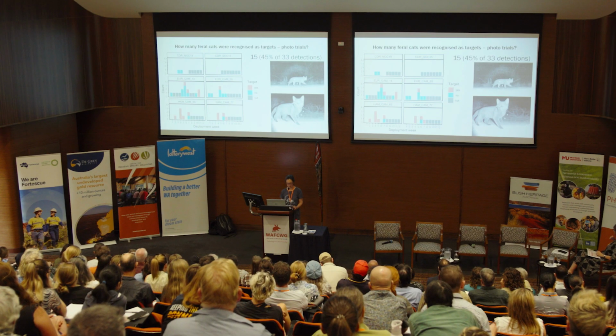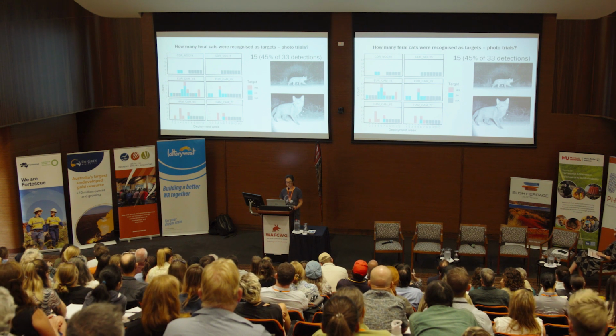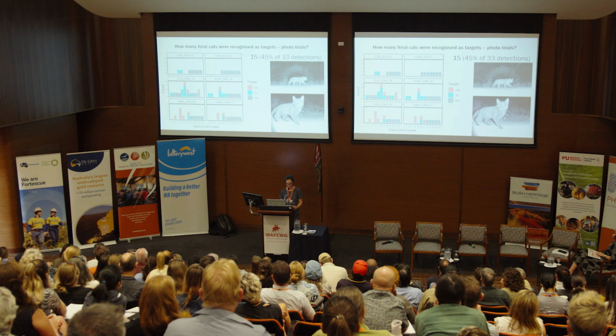So in the photo trials on the 3 reserves, we found that 45% of cat detections by the Felixers were recognised as targets. These plots show the number of cat detections that were recognised as targets in red and those not identified as targets in blue in each successive week of the trials from the date that the deployment started in each of those photo-only trials. So the grey bars show when the units were not active.